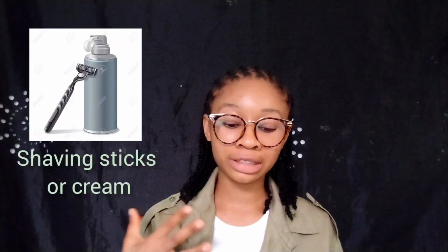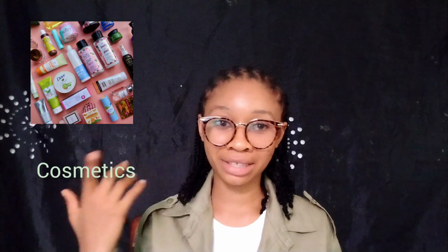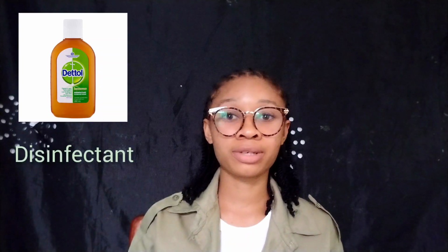You have your roll-on, your perfume, your hairbrush, your comb, your shaving sticks or cream, your choice. You have your cosmetics for the girls, your makeup kits, and the rest of it go along with it too. You also need your bath towel and your sponge, of course, and you need your tissue, and don't forget your disinfectants. Yes, because of course you're going to a public place, it's not your private toilet, and even if it is, you need disinfectant for bath, for sanitizing the environment where you empty your bowel and the rest of it.